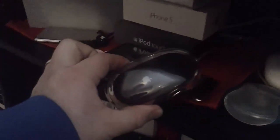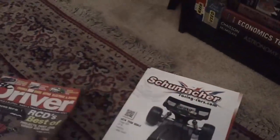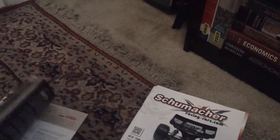And then I've got this cool Mac Pro mouse, just a single button, no scroll. I liked it because it's clear, looks pretty cool. And behind there I've got the iPod Touch first generation box, the iPhone 5 box, iPod Touch second generation box. And to the left of that I've got some magazines, and these are pretty important to me, particularly because I actually have some photos that I took that are on the inside of this.